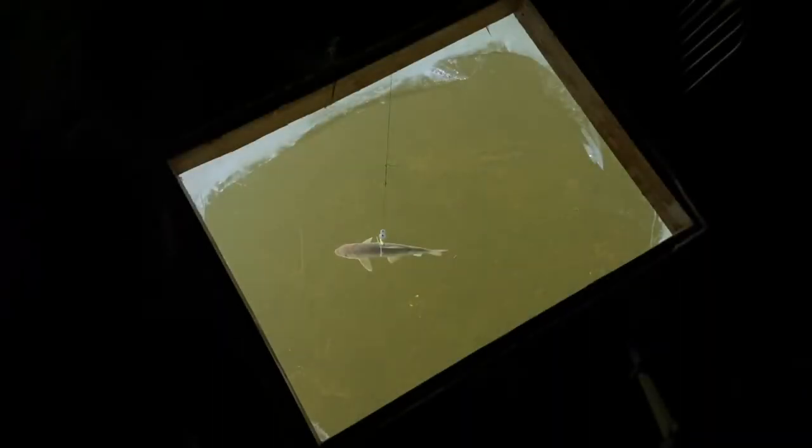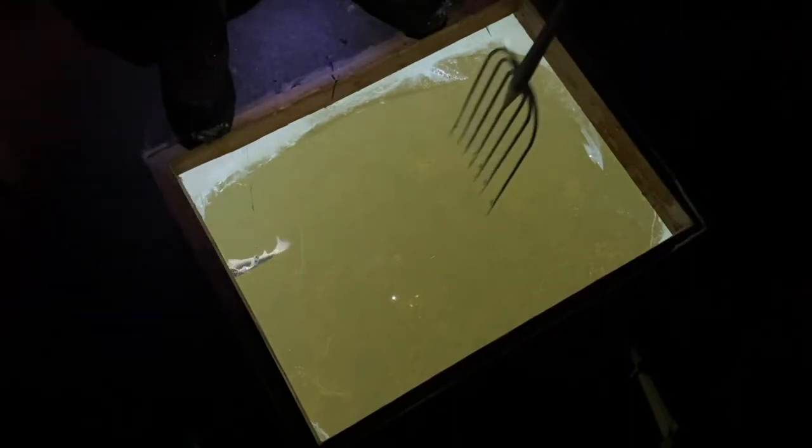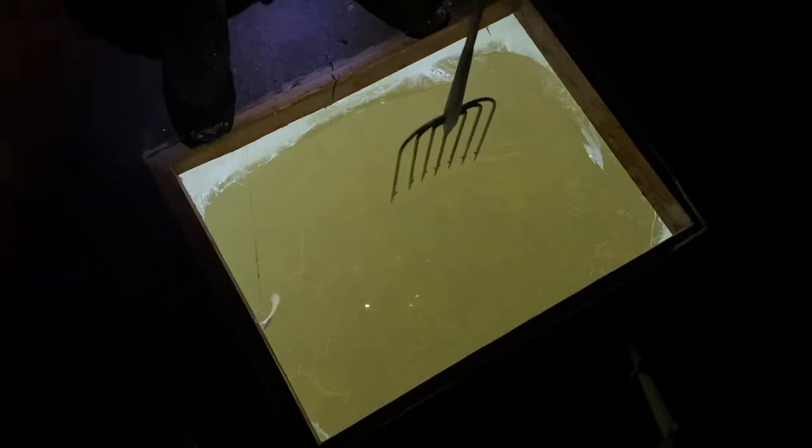So this is what it looks like now with it dark in here. It looks like I'm looking down into an aquarium. It's really cool. And what I'm going to do now is use this spear right here, and I'm going to lower that sucker minnow down to a point where I think I'll be able to handle it.